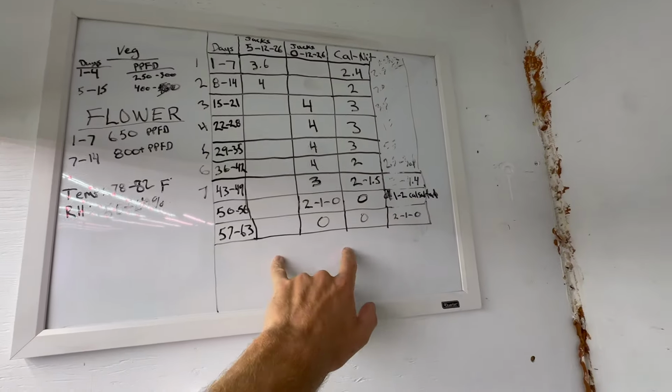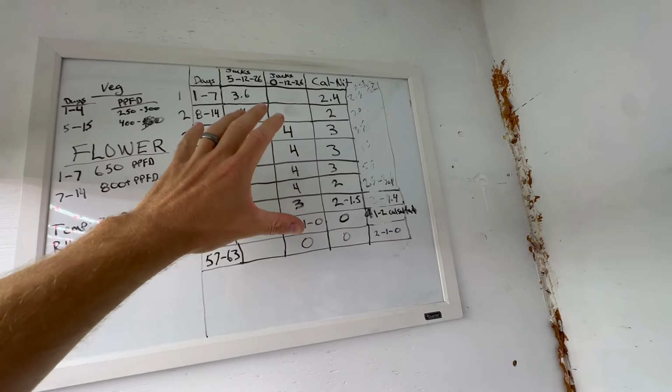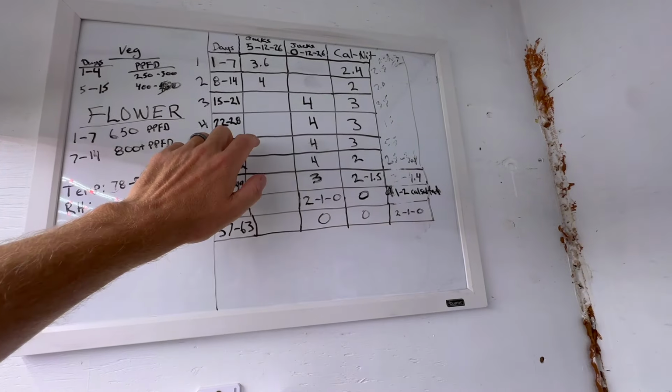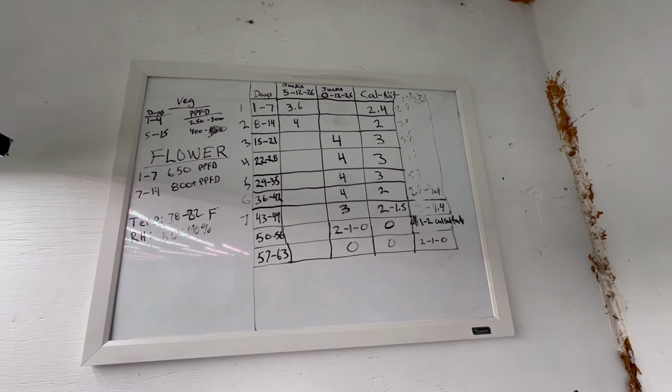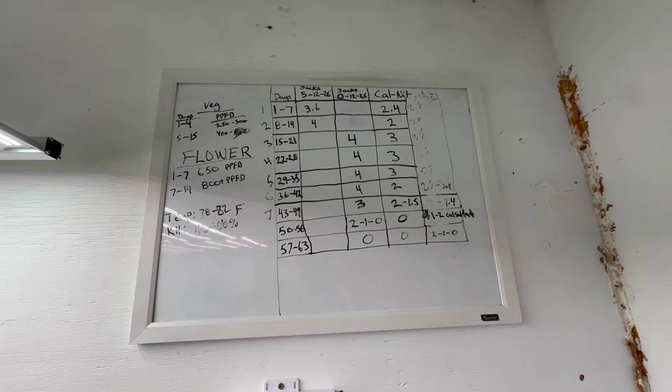So that's kind of the main variable as far as feed. Everything else throughout the run, very stable, very confident with where we're at. We maybe could back it off. Maybe we could take one week out here. It's all strain dependent, run dependent, how long it's going to go, how heavy of a feeder she is.